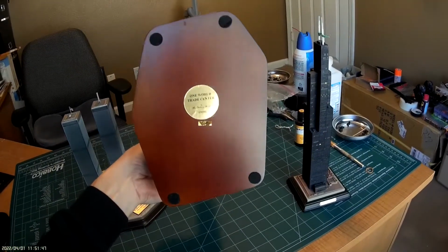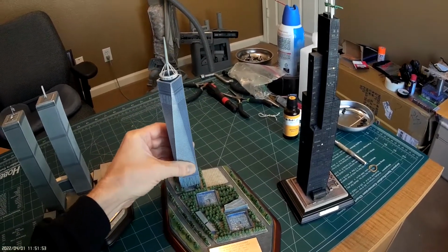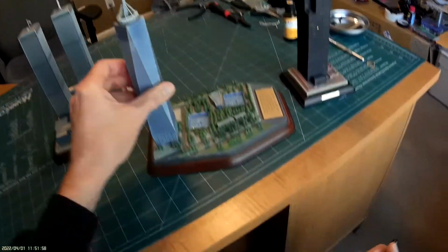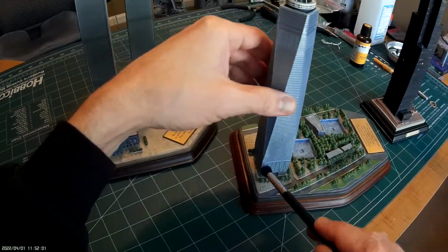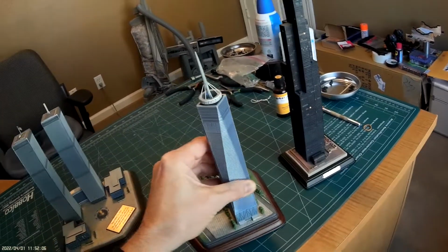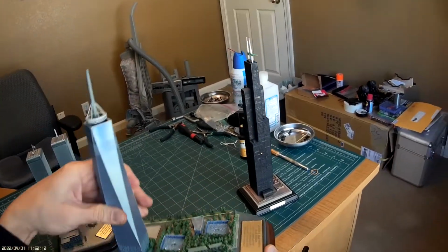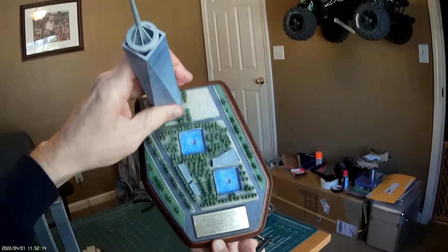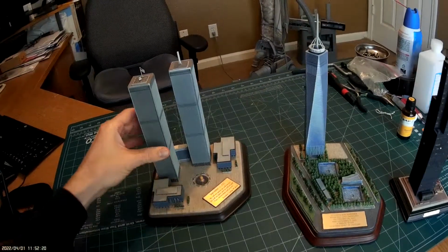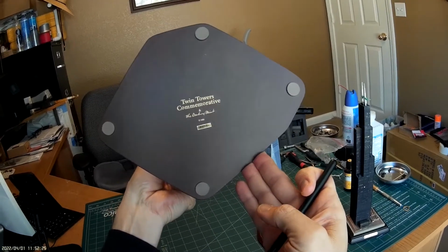So it doesn't have little model numbers, but I think that's on the certificate, maybe, if there's a model for these. But again, this is really good and detailed. I mean, little trees and things around it. I haven't been back since they erected this building. Oh yeah, you know what? Let's look at the bottom of the World Trade Center. Twin Towers commemorative, the Danbury Mint.